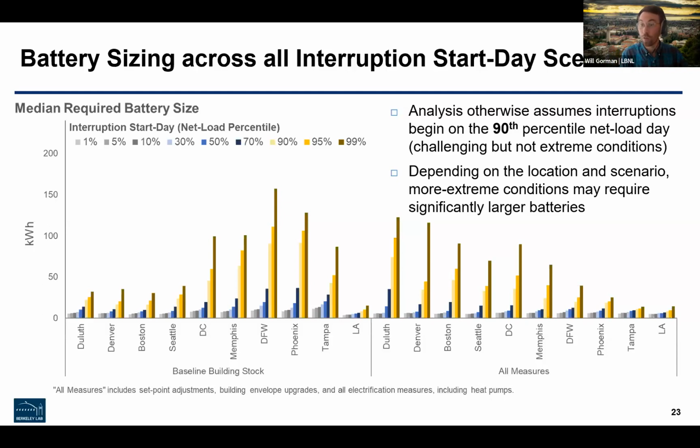And so for all of the results that we've been talking about so far, we're focused on this 90% case, which is this really light yellow bar. And so you could ask the question, well, what if you go to an extreme condition? You know, you're looking at the third worst day of the year. So it's 99th percentile. And you can see in the baseline building stock condition that can sometimes double the battery size that you would need if you are going to try to fulfill that demand on that particular day.